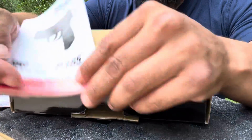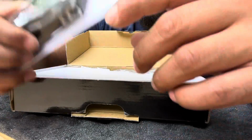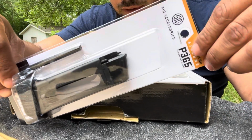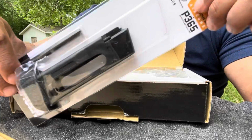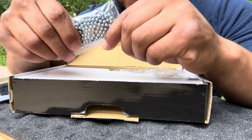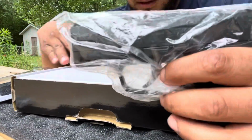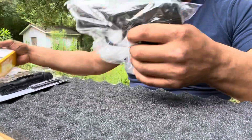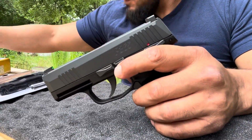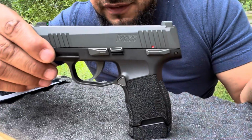So we have the manual, obviously safety first. I forgot to tell you guys that I had purchased a magazine on Amazon for $15.99, I want to say. I found it at a good time. Comes with BBs, and then the arsenal itself. So here it is, the P365.